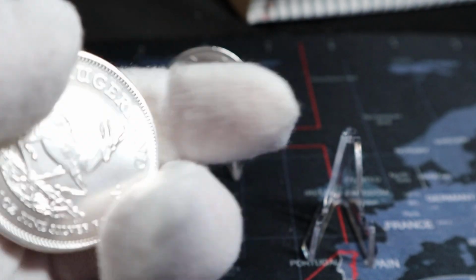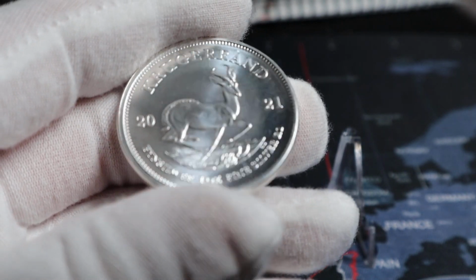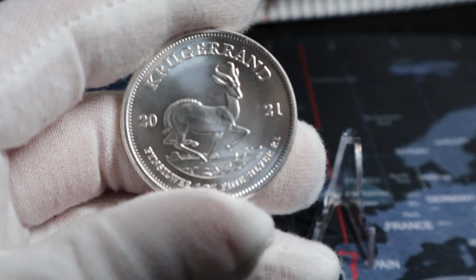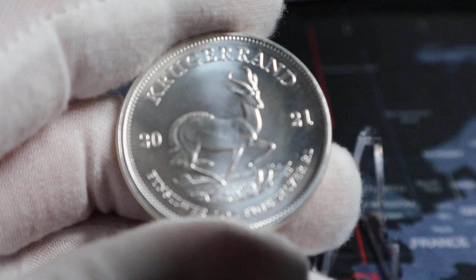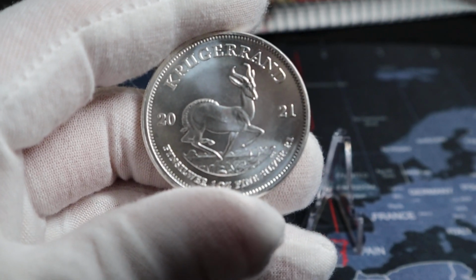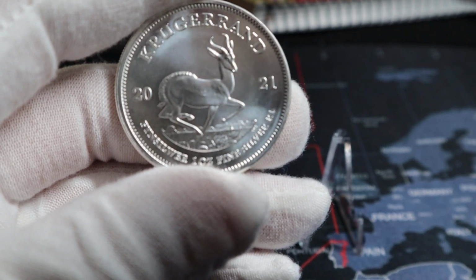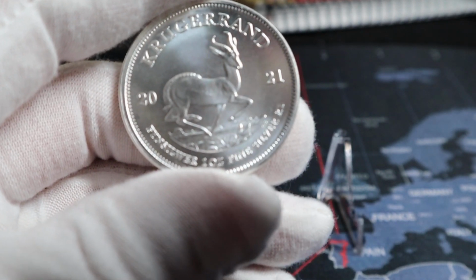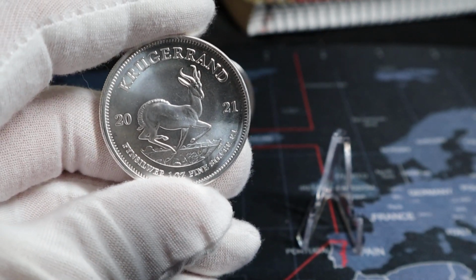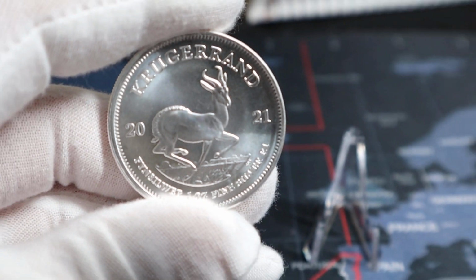Sleek, simple design. I'm actually a fan of this. It bends the light around the coin similar to what the maple does. It's got a matte style finish to it. The antelope depicted bouncing across the prairie. Got some weeds down below. So this is your 1 ounce Krugerrand.